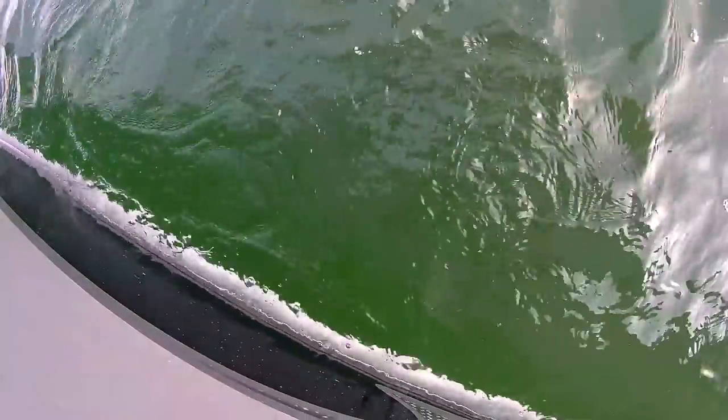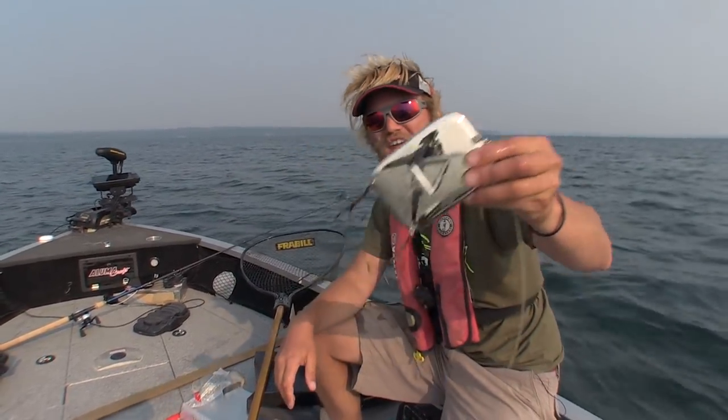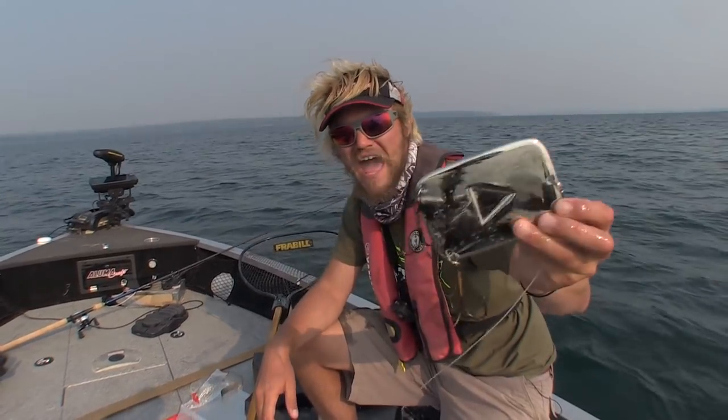Come on, girl. There she goes. Oh, we're not leaving until we get a 41. Oh my goodness. This thing is freaking heavy. I bet you this weighs half a pound or so.